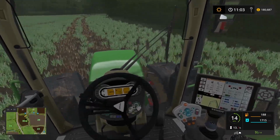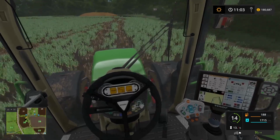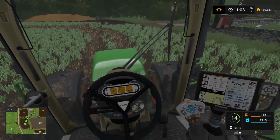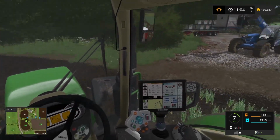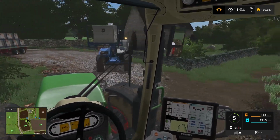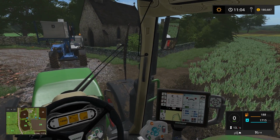Okay, and we're good to go. So you can see here we've still got a little bit of stubble detritus from our last crop. That's primarily because this crop was direct drilled. We came straight back in here with the drill and put this straight into the barley. So we are seeing a little bit of detritus there. That will continue to rot down though. I have no problems about that. Not too concerned at all.